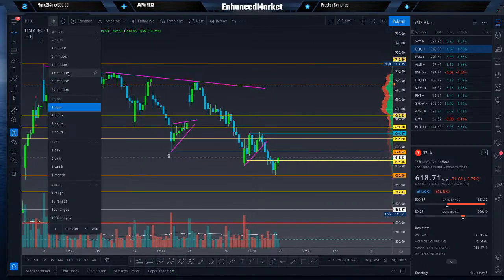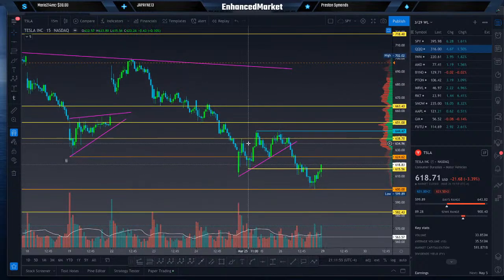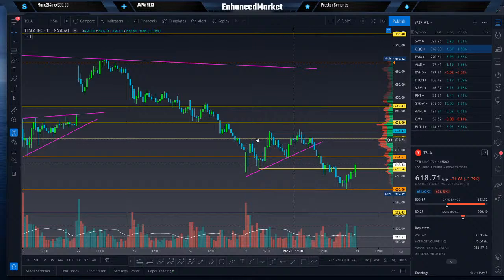So I was watching Tesla last week for a scalp, which is why I have so many lines here. I was looking at this ascending triangle. We were creating higher and higher lows with this multiple top here. And this was the region that we were looking at. I think I was looking at the 5 minute, honestly.